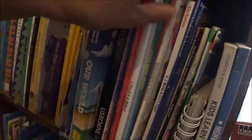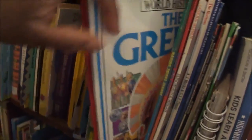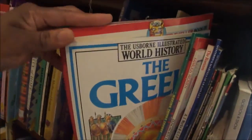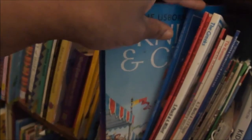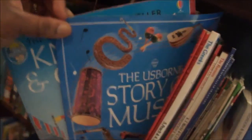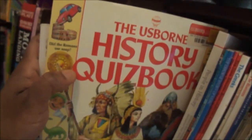Ocean life. That is science, but it's on that side. I think it has history in it. The Greeks. What is this one? Knights and Castles. Story of music. And people in history. History quiz book. World of wildlife. I think I'm getting into my science and geography over here.